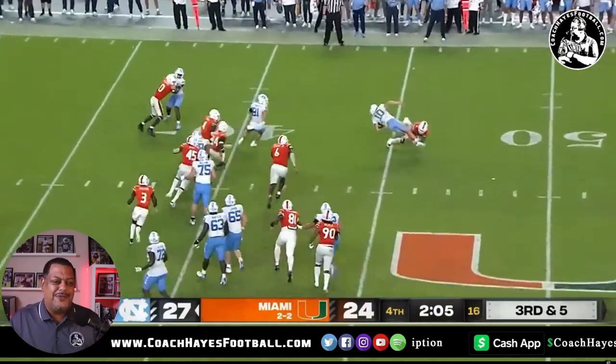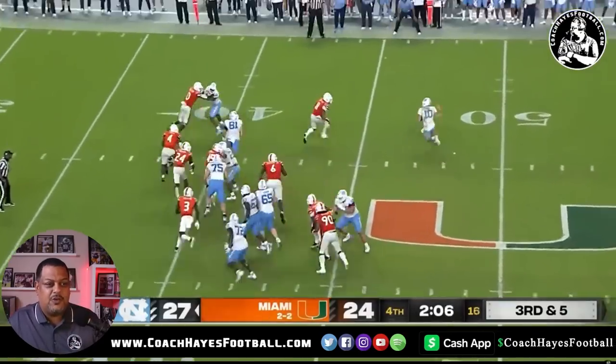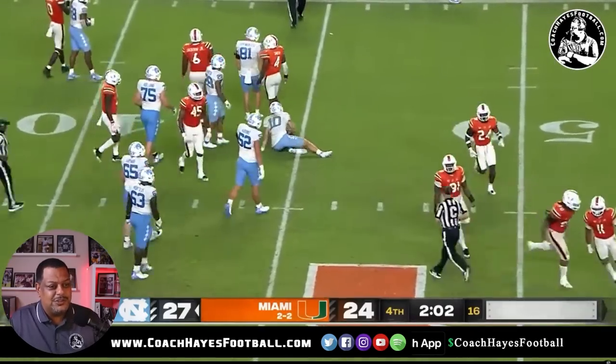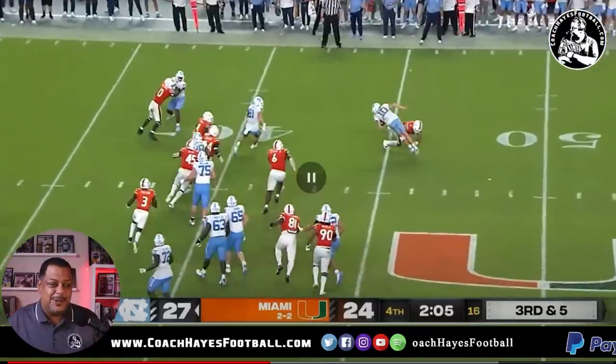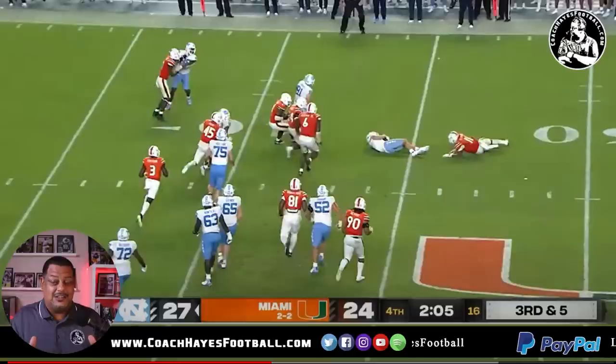Great job, Corey Flagg. Doesn't fall for the okie doke. Comes in, bounces off. Great open field tackle. Stops him there, third and 5. They're forced to do something with the ball, punt, whatever it is. I'm trying to tell you, it's something special, man. Corey Flagg did a great job right there. And that's the good, ladies and gentlemen.